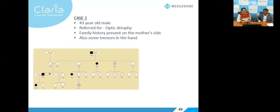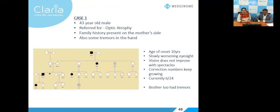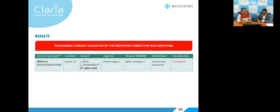As soon as we look at the pedigree, as I discussed earlier, you would directly see that there is male to female transmission, which couldn't happen in mitochondrial inheritance. So that is absolutely ruled out. Another detail we got was that the age of onset was 10 years. And he told me one more point, that his brother too had tremors. With this, we went ahead and did sequencing, and a pathogenic variant was identified in the OPA1 gene, which causes optic atrophy, the autosomal dominant form, which showed the inheritance as seen there.